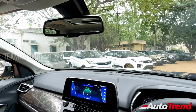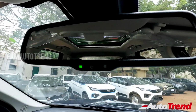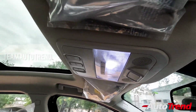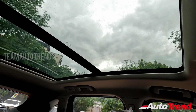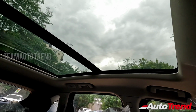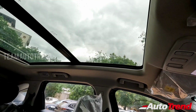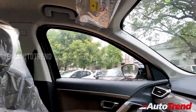Then along with the powered adjustable driver seat, auto dimming IRVM is also available only on the XZ Plus, while also providing this massive panoramic sunroof. This sunroof though is available even on the XT Plus, the mid-level XT Plus variant of the Harrier, apart from the XZ Plus. This sunroof also provides universal closer function, which is actually pretty convenient.